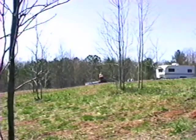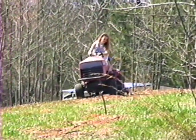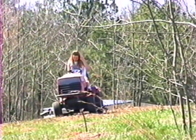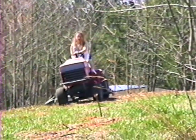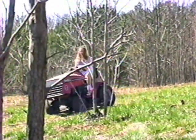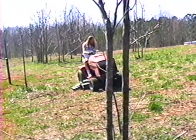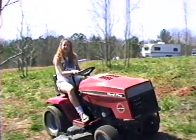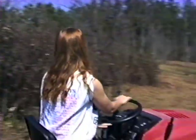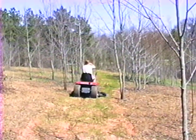And here comes Miss Lupe on her tractor. Let's go see what's going on. She's going out to mow over there down behind the orchard. I don't know what she's doing here, but she's doing something crazy. There she goes. As long as she doesn't run over us, I guess we'll be okay. Passing some more pecan trees. Right behind some pecan trees right there. Well, folks, there she goes.